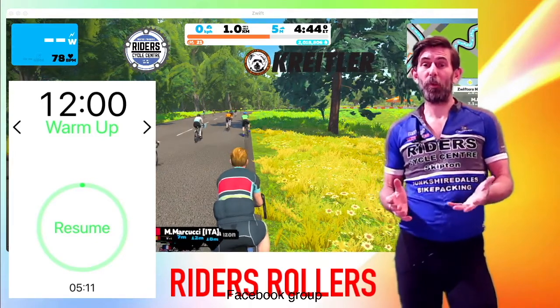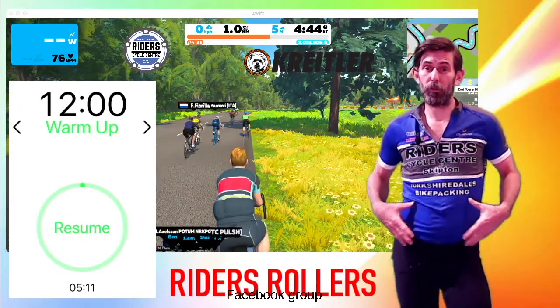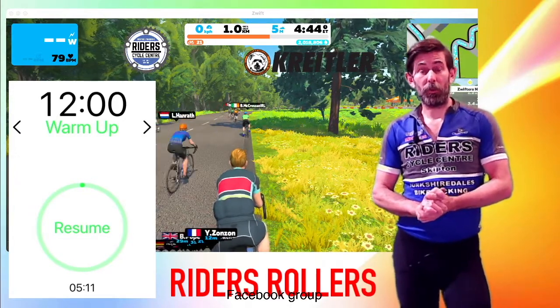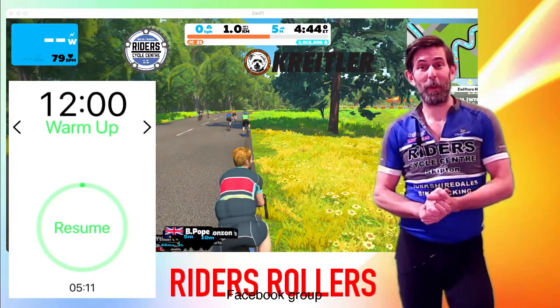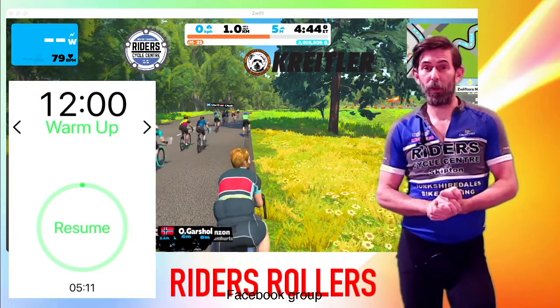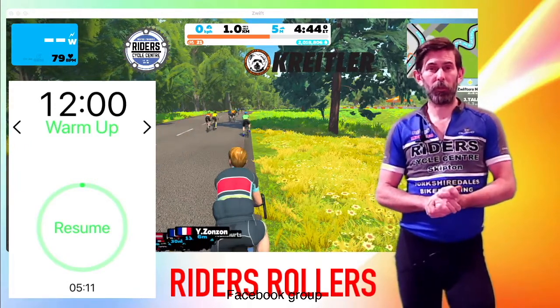Some of the physical benefits are incredible. It's core stability, having to really concentrate on your core to control your leg speed and your RPMs. Riding at high RPMs is very efficient, but do you have the muscle strength to handle those RPMs? Training those legs to ride at very high RPMs is something you can benefit from once you get out onto the road.